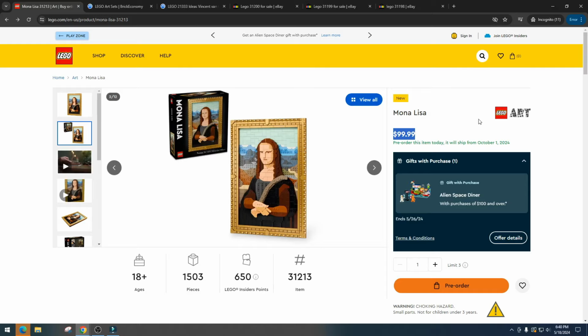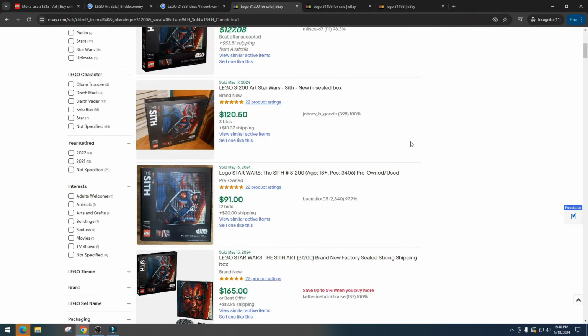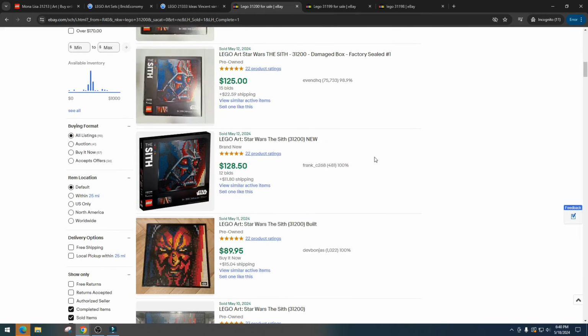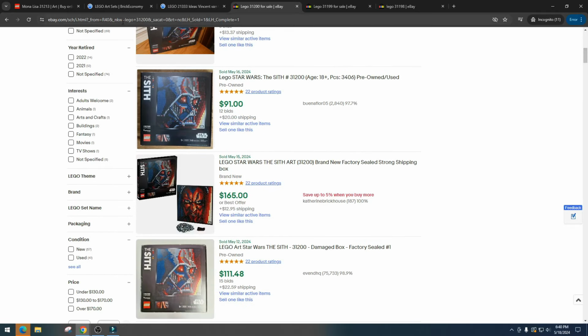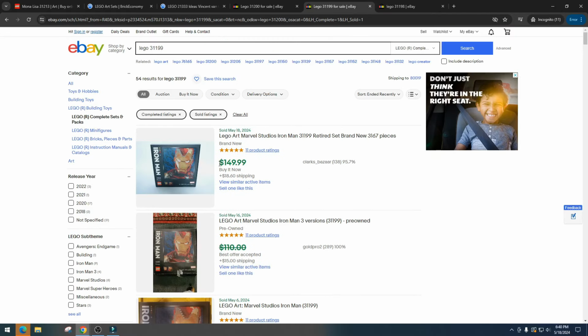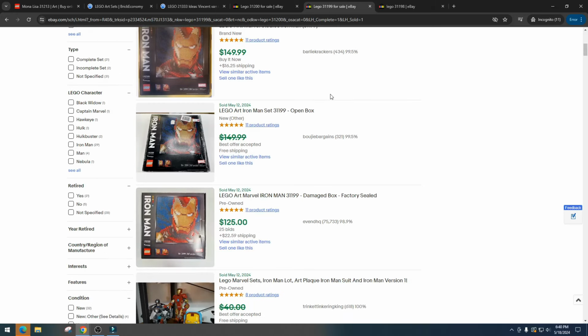So really quick, let's take a look at how some of these sets are doing on eBay just to see in comparison to Brick Economy. So the Star Wars Sith set, we've got 102, 120, 91. So a little bit lower than what Brick Economy is saying. And I like to do reference checks so we can kind of gauge just how the previous sets in this line and theme have done. So overall, a lot lower than Brick Economy. Then we got the Iron Man, we got 149, less than 110 here, 149. So overall, pretty decent with the Iron Man. It's on par in my opinion.